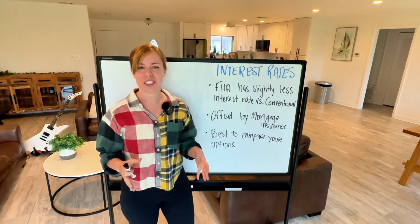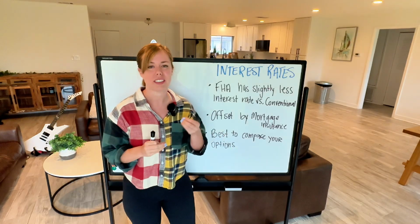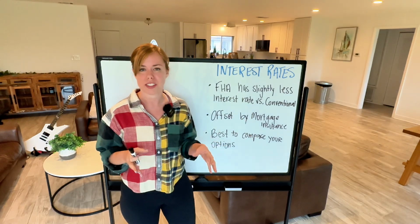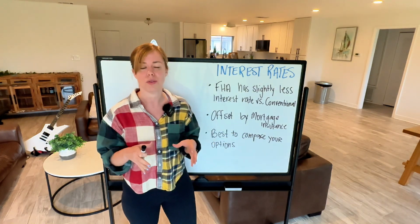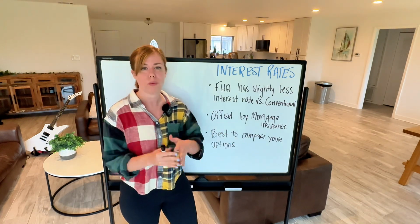Okay, so when it comes to interest rates, generally speaking, FHA offers slightly lower interest rates versus a conventional loan. But here's the thing, that savings is normally offset by the mortgage insurance on an FHA loan. So that's why you don't see everyone just doing an FHA loan. You really need to look at both options, compare them side by side, and see which one works best for your situation.